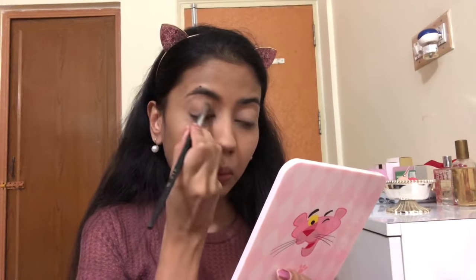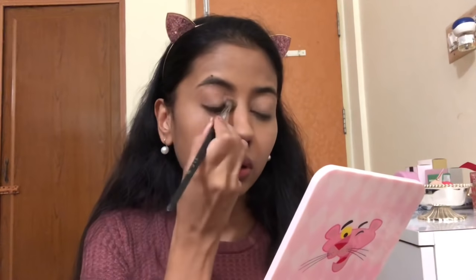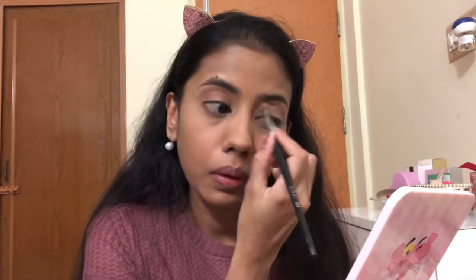So for blending it, I'm going to use this PAC 204 blending brush. I really like this, it's really nice. It's quite pigmented. As you can see, I've just applied the brown shade in my crease. The powders were really easy to blend.